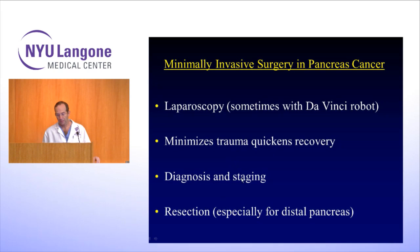It also helps us in diagnosis and staging. And again, some of the tumors, especially for the distal pancreas resections, can be done laparoscopically. There are some people who even do the Whipple laparoscopically. I personally do not, but we do have people here who do.